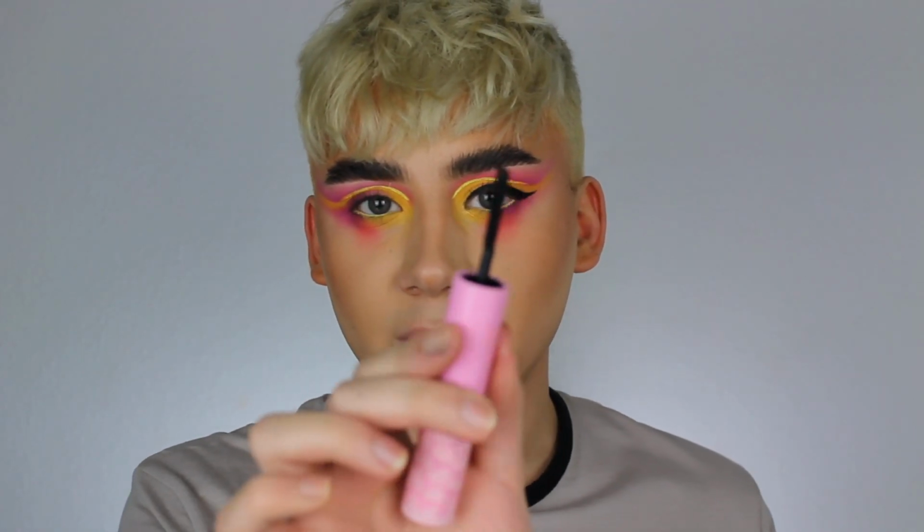Okay, and now we're gonna go in here with the mascara. I just want to show you guys again, this is how the applicator looks. Super thin, super little, but very precise mascara. So if you have little to no lashes, this might be a really good mascara for you. So we're just gonna go in here and wiggle our way through.